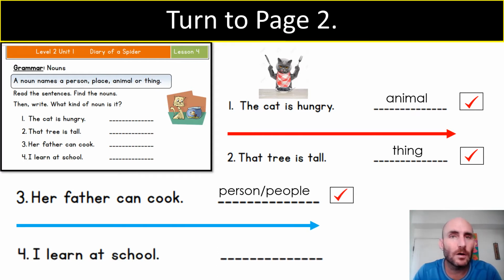And number 4, students will please read for me. I learn at school. Wonderful. Now, where do you learn? I learn at school. So school is the noun, and school is a place. It is a place where you learn.